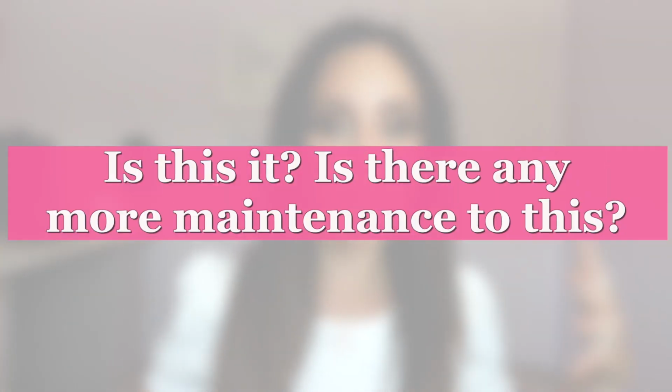I feel like my skin overall looks a lot better. So is this it? Is there any more maintenance to this? Well, according to Nicola, you do need to go back and do 2 sessions every 6 months. So that is expensive. You're looking at 450 times 4. Am I gonna do that? I don't know yet. I might do it once a year, 2 sessions, or 1 session every 6 months, but it's a lot and it does add up.